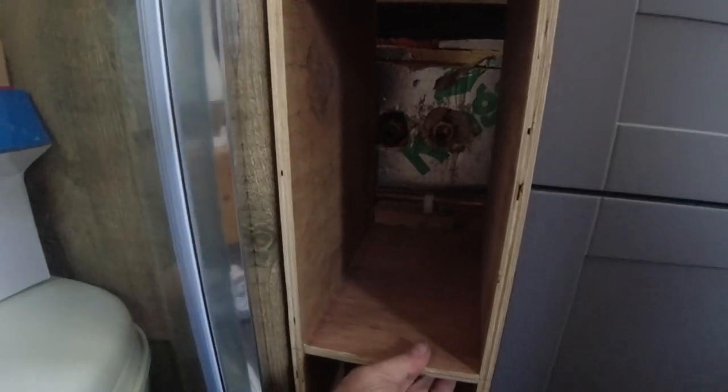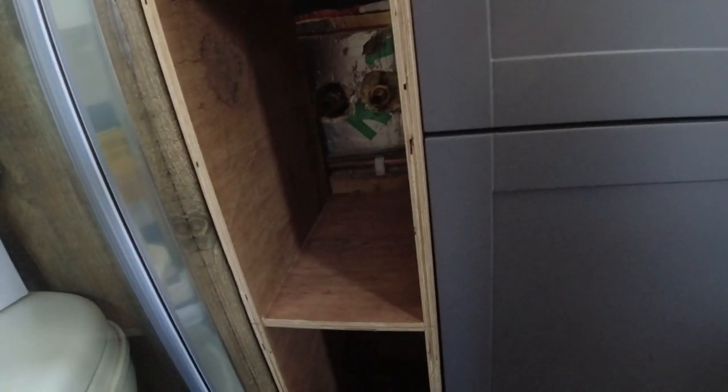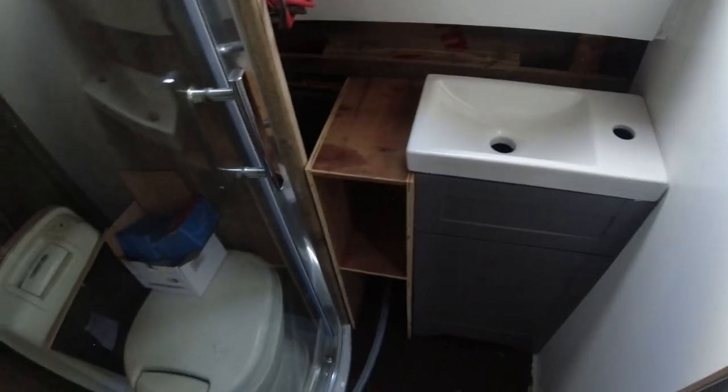I don't mind the fact that it's a slightly loose fit. That's okay, because like I said, I want to be able to get it in and out for when I want access to the back there. Yeah, and then what I might do is fit a bit of a loose back in here somewhere, a false back, so that you can't see them pipes there where the waste is. So right, let's carry on.